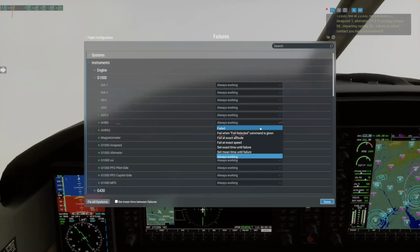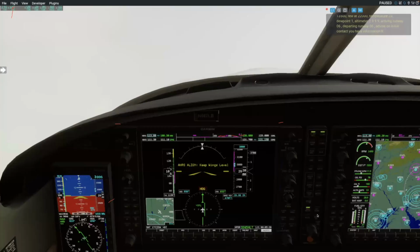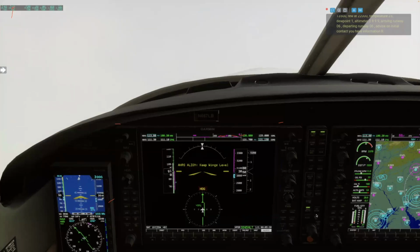All right, let's do this. Just go ahead and select failed. No, I'm sorry. Go down and fix all systems first. That's what I meant to say. That bottom left corner, fix all systems. Done. And then unpause, apply changes, unpause, and then let everything get fixed. Whoops, and now you got your attitude indicator back.